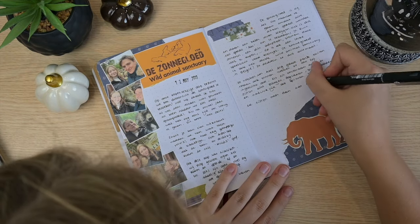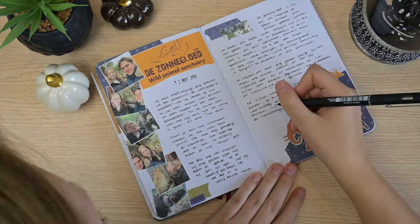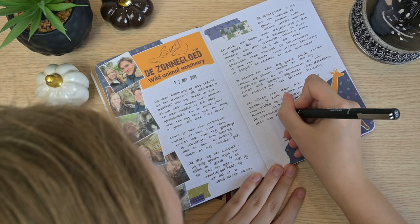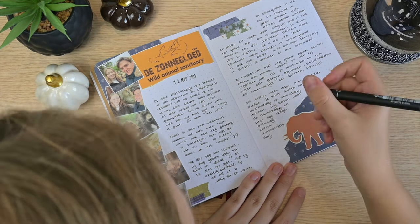I hope, after all, that you really liked this journaling part and that you liked the vlog part as well. I really liked making this page. I really enjoy looking at it and just all the memories that I have from that day. It is just amazing.